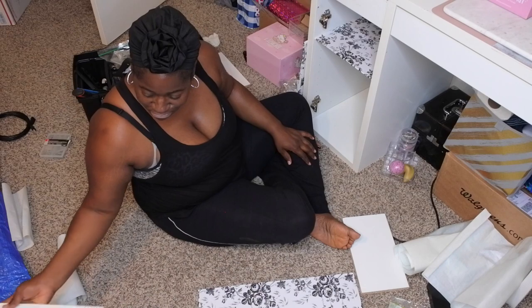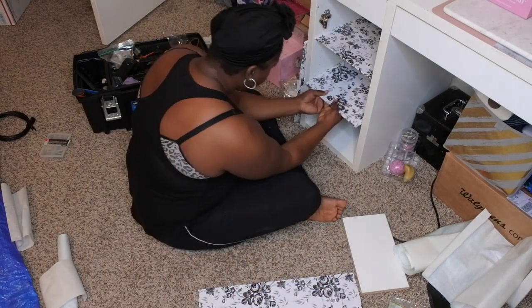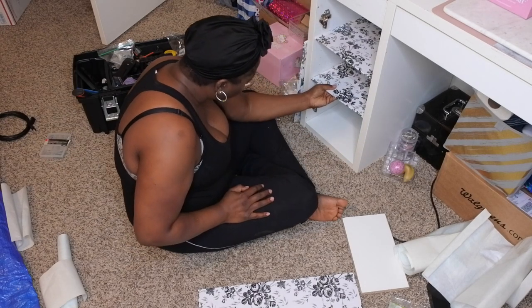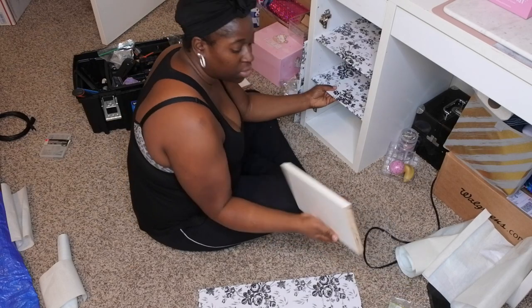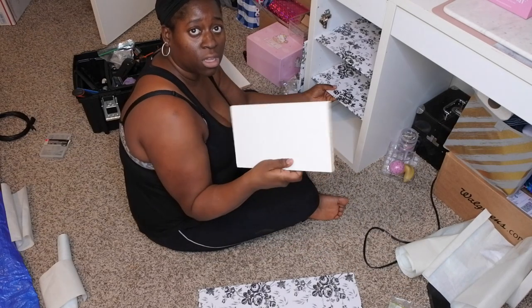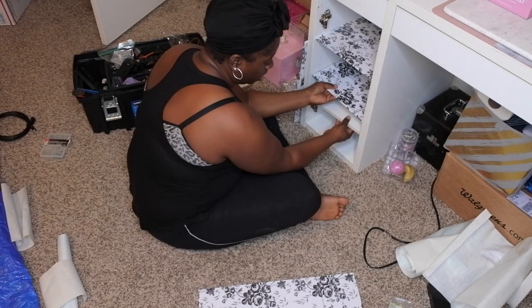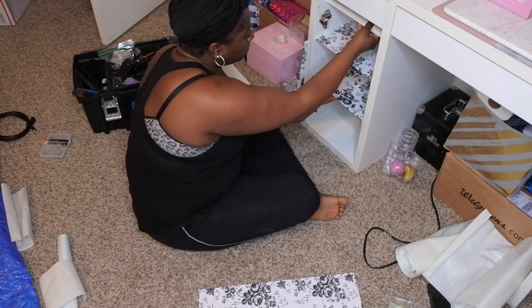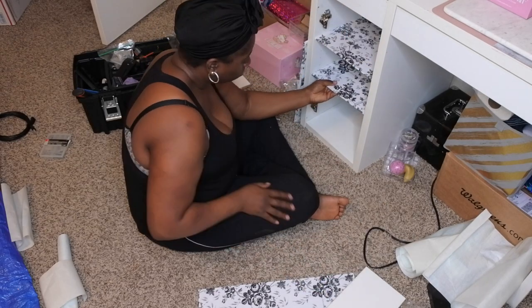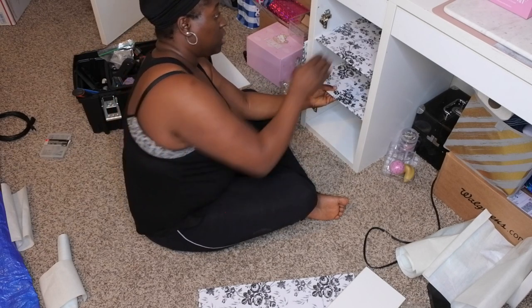I'm trying to decide how high up I want each shelf to be. I think I might just end up doing two shelves actually. I might just do two shelves like this. And then these little pieces, this came with the desk. I might just try to install them like here. I don't think I need that extra. Yeah, I don't think I need that. So I think I'm going to just do a shelf here and a shelf here. And I think that'll be plenty for me to be able to store all of my stuff.